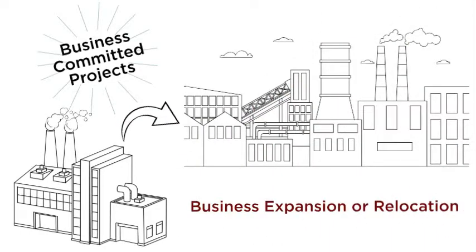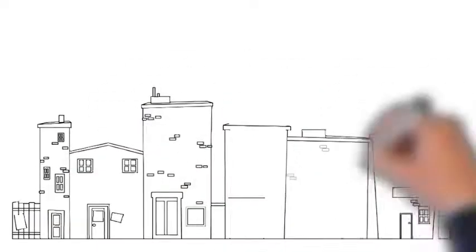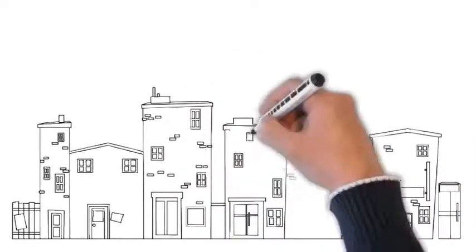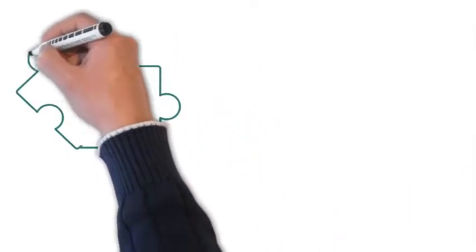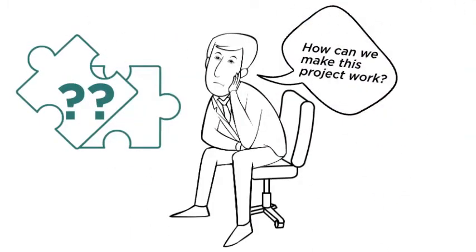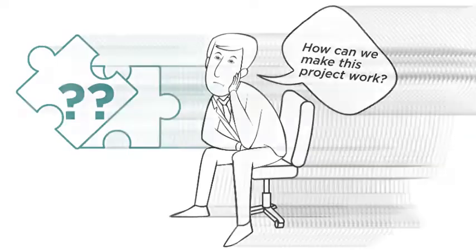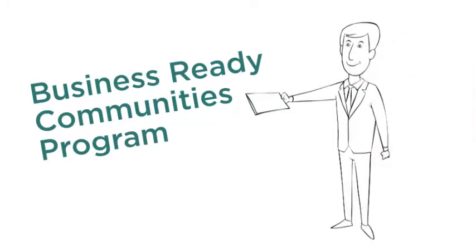In many cases, these projects happen without state involvement because the community has the available business infrastructure to help an organization grow or relocate. But sometimes the community is presented with an opportunity and doesn't have all of the pieces to complete the puzzle. This is one area where the Business Ready Communities program can really help the community and the state.